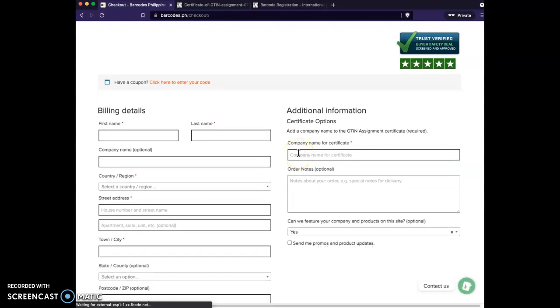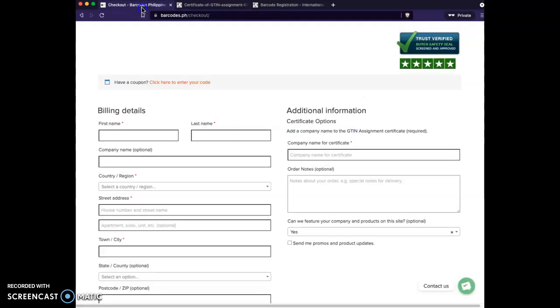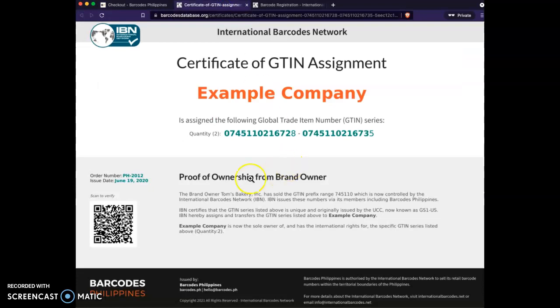give a name that's going to appear on the GTIN assignment certificate. The GTIN assignment certificate looks something like this. This is automatically created for each order. It shows the barcode numbers that have been assigned to your company. That example company text is what you put in here at checkout. This also lists the original brand owner in the GS1 database. GS1 won't update that, so we provide the link from the original brand owner who has sold that GTIN prefix range, and that tells us that it's now been issued to you.